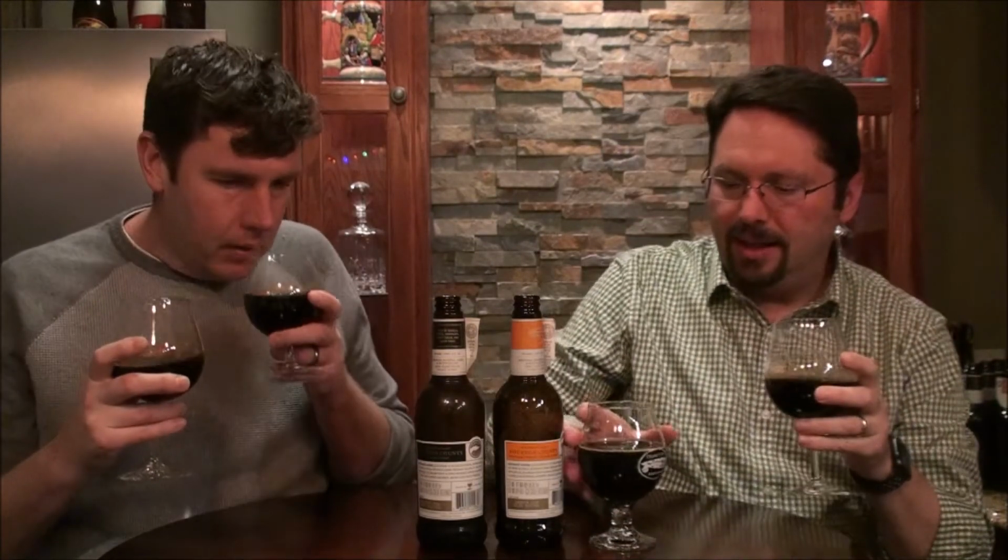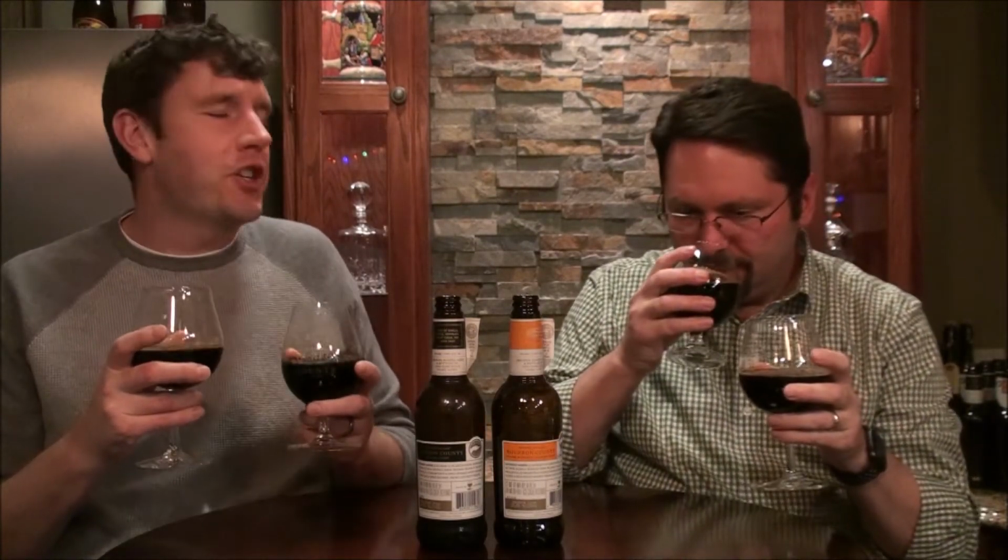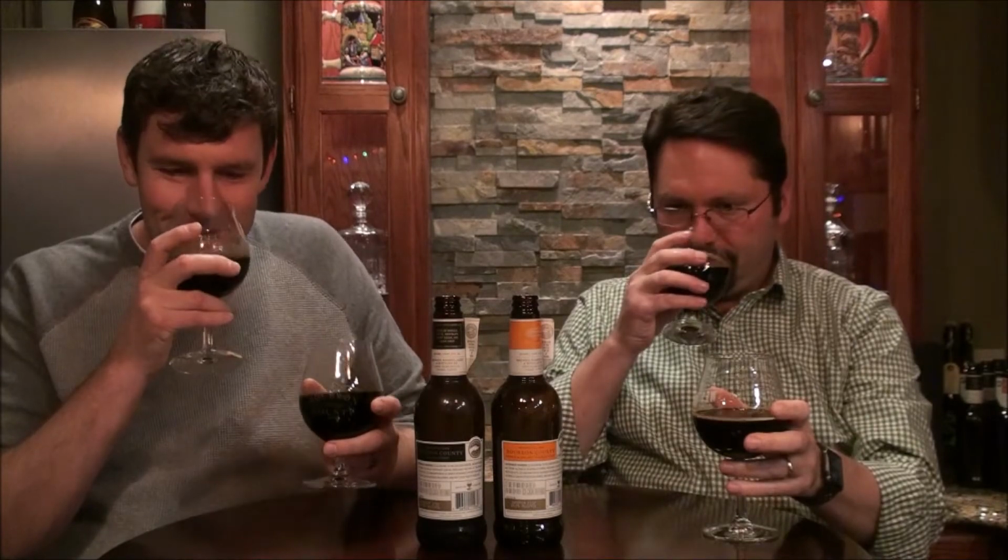So let's just see. This is just wonderful Bourbon County aroma. Oh, the orange really shines just in the aroma. You smell it more when you put it side by side. That's so crazy. I didn't think that would happen. Because this has everything, this plus chocolate, the orange just really kind of pops in comparison.